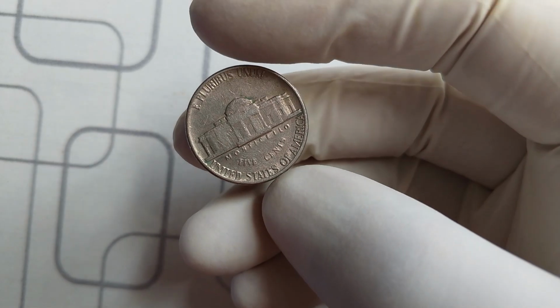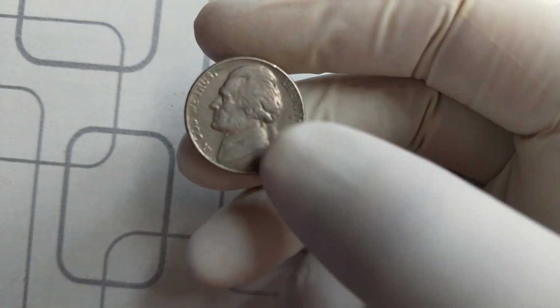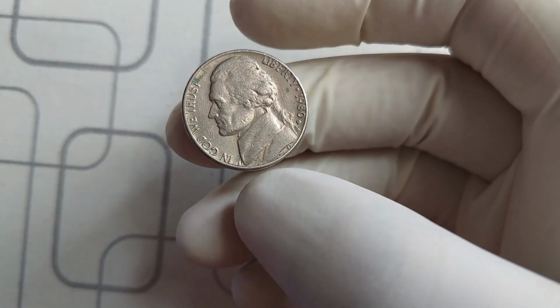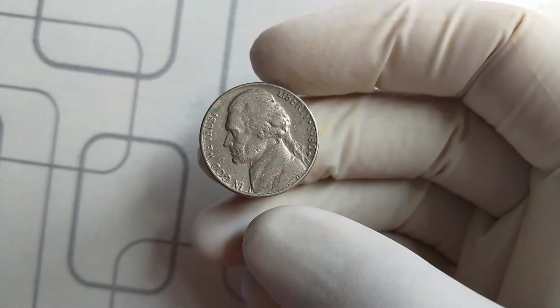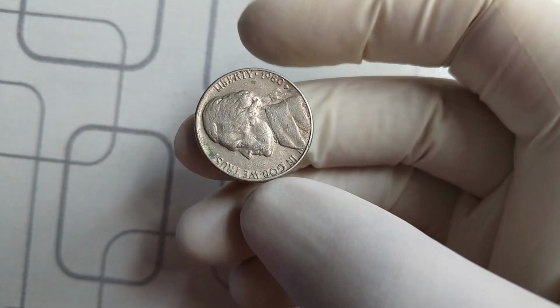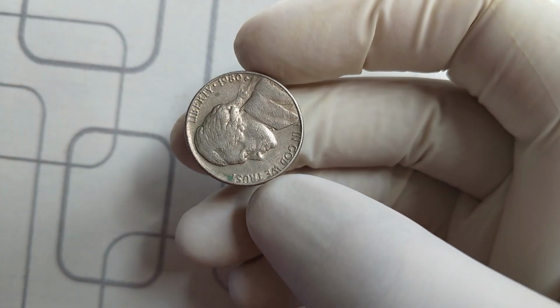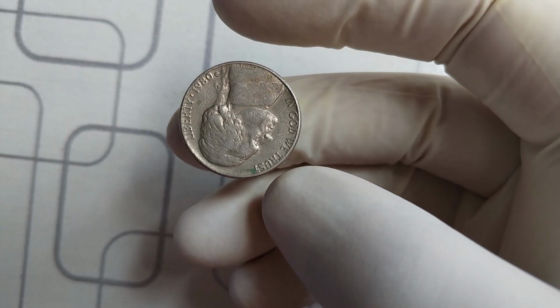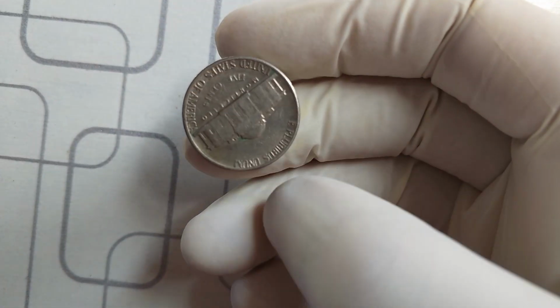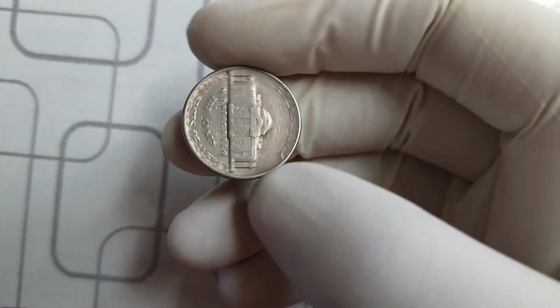A coin that is in pristine, uncirculated condition can fetch millions, while one that is heavily worn will naturally be worth less. Professional grading by organizations like PCGS or NGC can help establish a coin's authenticity and condition, which in turn affects its market value.